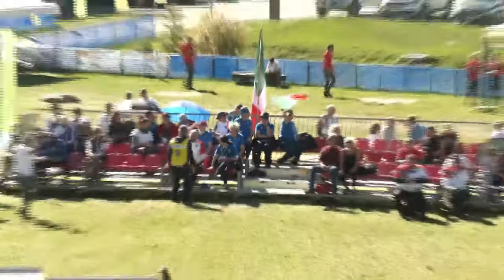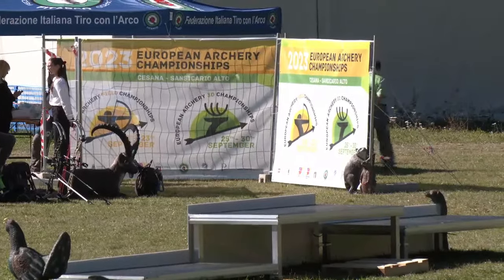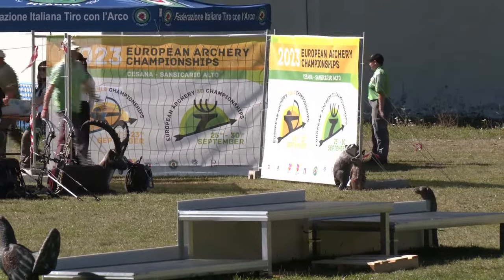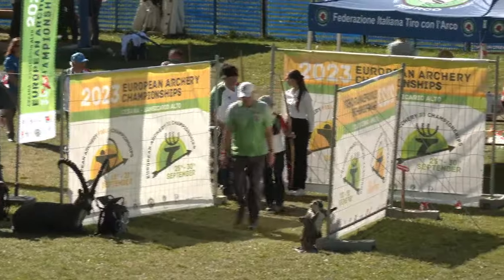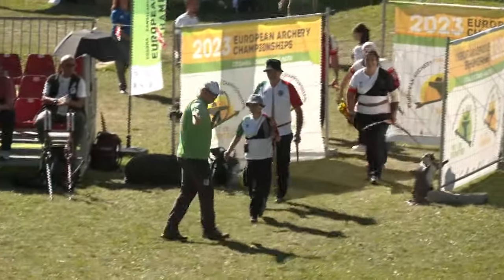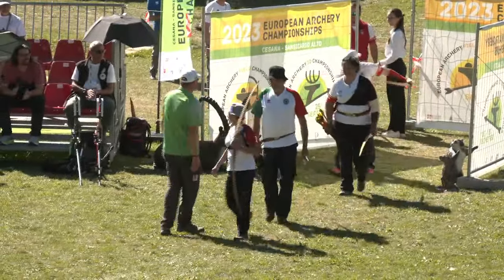Here we are once again for the mixed team gold finals. First up, we have the longbow mixed team gold medal match, which is Italy against Spain.